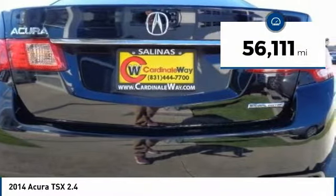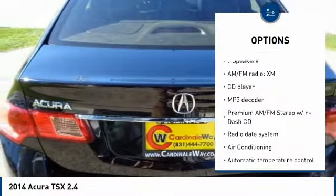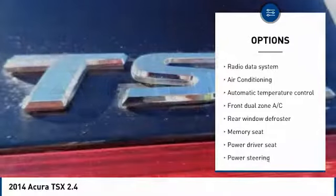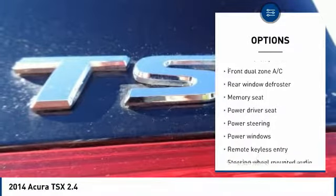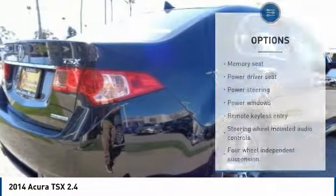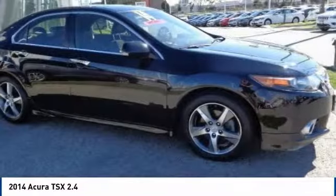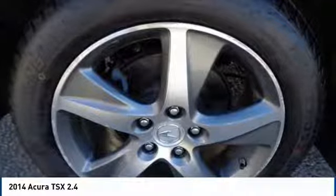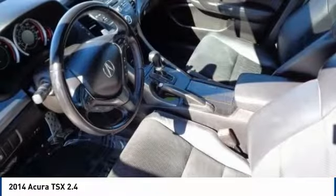Here are some of this vehicle's great options: traction control, power passenger seat, leather-wrapped steering wheel, dual airbags, air conditioning, power steering, four-wheel disc brakes, security system, electronic stability control, compass. This beauty will make even your house keys jealous. Drive it today.